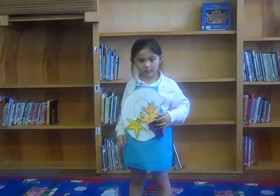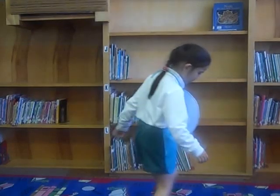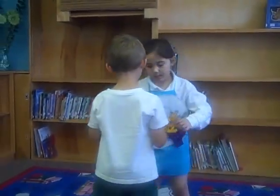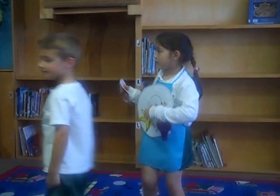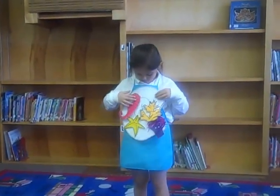Then the hermit crab saw a seahorse gliding in the water. The seahorse was very colorful. I must have this seahorse on my house, the hermit crab thought. Could you please move? So the seahorse moved on to the hermit crab's house and made it very pretty.